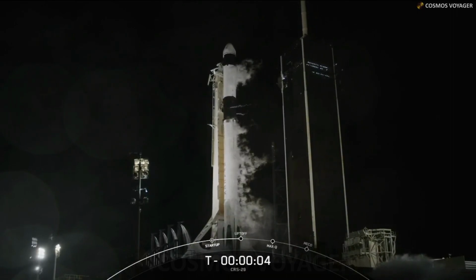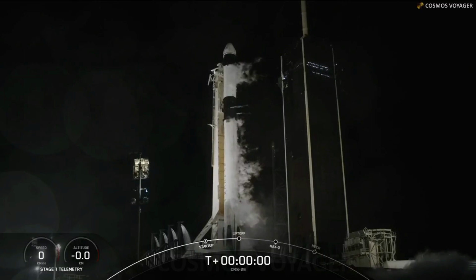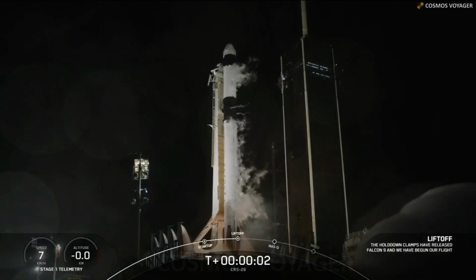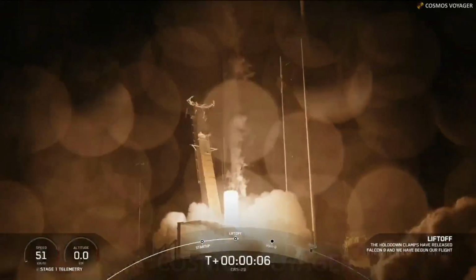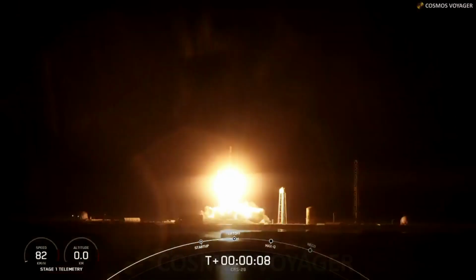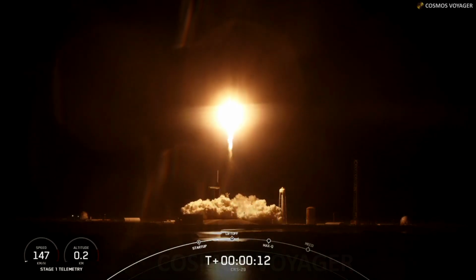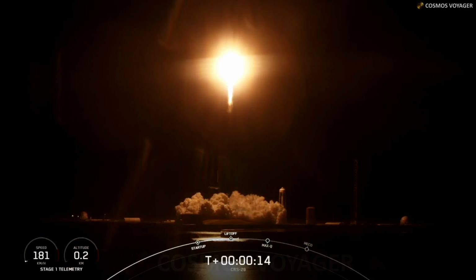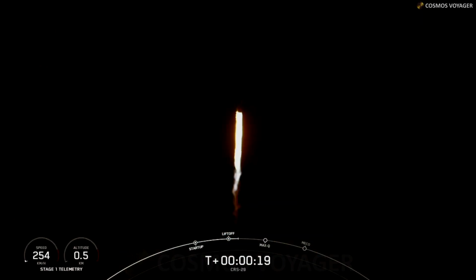T-minus 5, 4, 3, 2, 1, ignition, liftoff. And liftoff of CRS-29 carrying cargo, research, and a laser communications demonstrator to the International Space Station, now in its 25th year of orbital operations. Vehicle pitching downrange. Engine pressure is nominal.